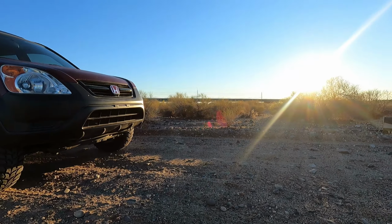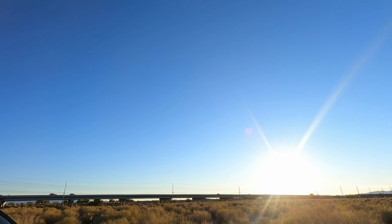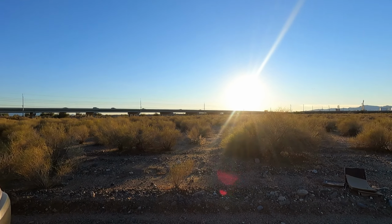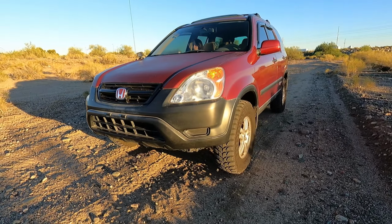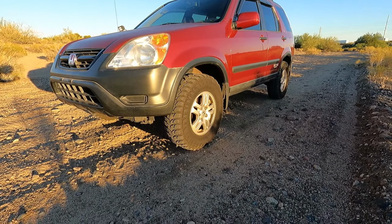It is an amazing day. The weather is looking great. It has been raining for days. It just stopped raining, so it's time to hit some trails. Check out the CRV, guys. It looks great. So we're going to go hit some trails, maybe hit some hills.